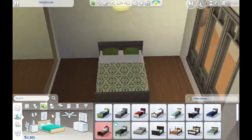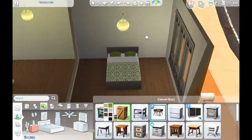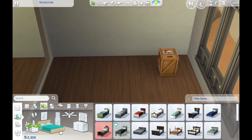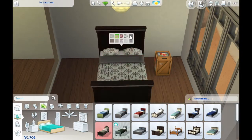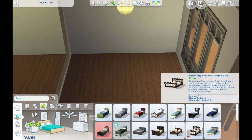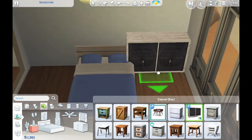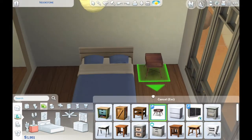I wanted to use the cheapest bed because beds can get really expensive, but I really struggled with suiting a colour scheme to that bed. I tried a more expensive one, the next one up, and even then I didn't love it. And I really struggle with colour schemes on Sims 4 because you can't completely customise them.